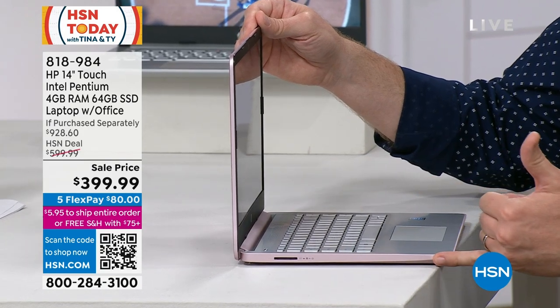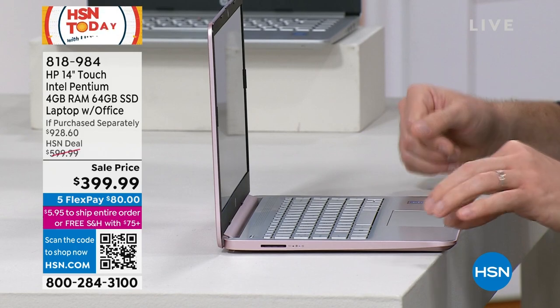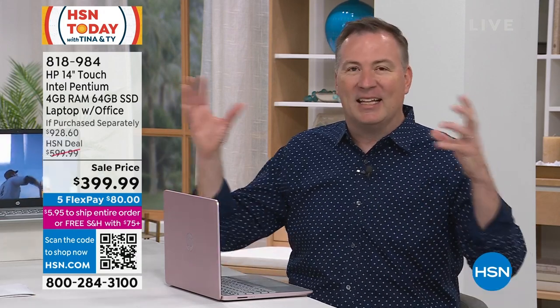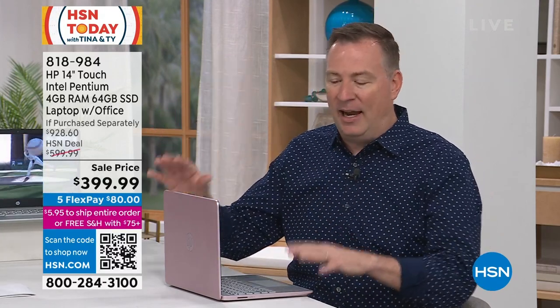Look how thin this one is. My finger is thicker than the computer itself. It's about the width of a pencil. But this is amazing value for what you're getting, because HP, the number one computer manufacturer in America, takes a lot of that technology, that research and development, and puts it here into their mainstream series. So you don't have to pay that outrageous price.